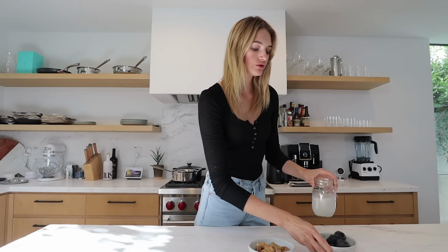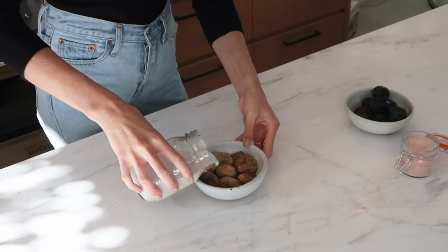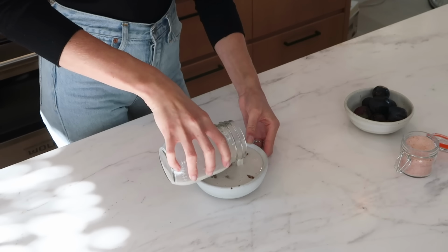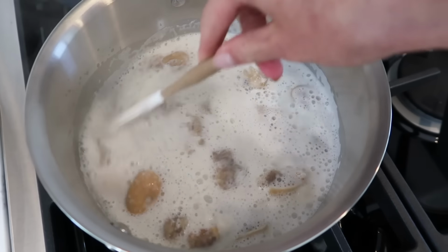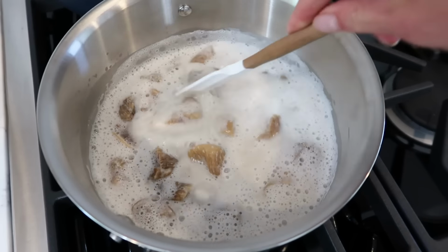So the first thing you do, grab some almond milk and pour this into the bowl with the figs, and make sure all the figs are underneath. You need to put this in the fridge and soak them overnight, and this way the figs will be very soft and kind of ferment in the milk. If you don't have time to put it in the fridge overnight, you can also put it on a low heat and cook them for a couple minutes, but then you have to cool it down in the fridge again.